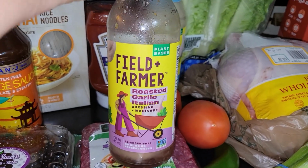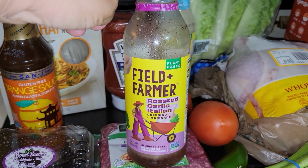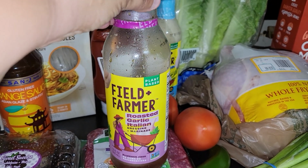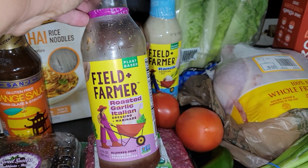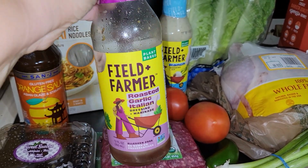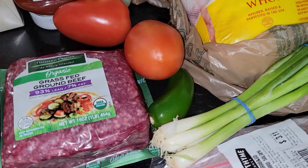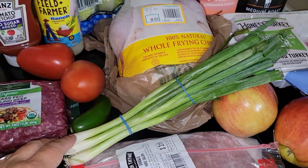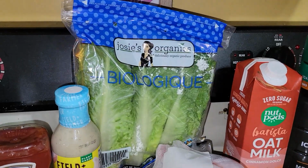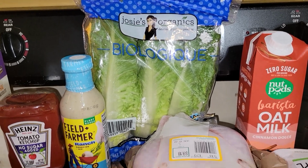This is number one, hands down, my favorite salad dressing ever. This Field and Farmer brand is delicious. And you can see I've had this one for a while and I've been using it, but so good. You really need to try this if you find that in your grocery store. I picked up 2 Roma tomatoes and a jalapeno and some green onions for the salads and whatever. I bought some romaine lettuce for the salads.